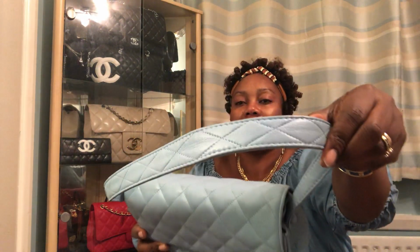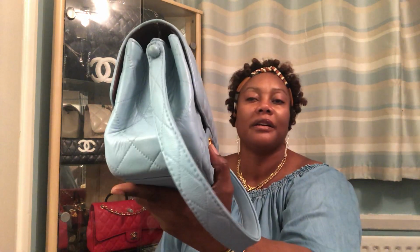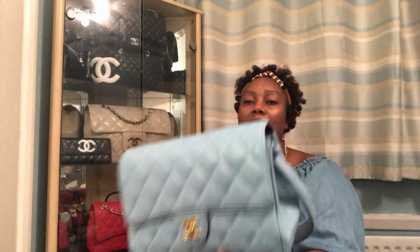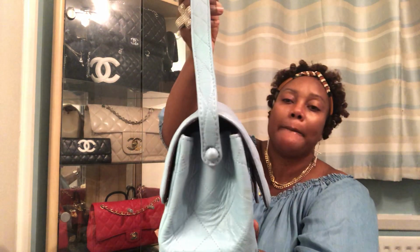I thrifted this bag, and you can see the quality of the leather is stunning. I know it's inspired, but I just love the quality. So this is the only Chanel inspired bag that I'll keep, I think, in my collection. I like the baby blue. I like the way it's made. It's a well-made bag. But again, who knows?